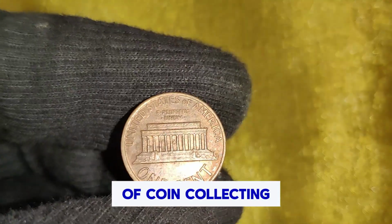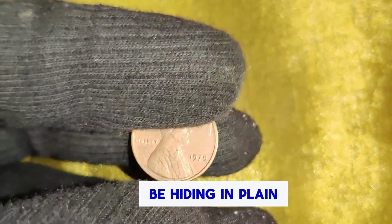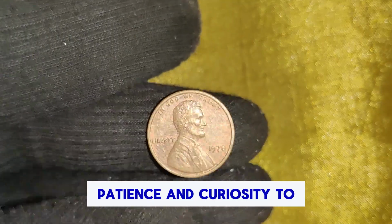That is the magic of coin collecting, the possibility that something extraordinary could be hiding in plain sight, waiting for someone with patience and curiosity to uncover it.